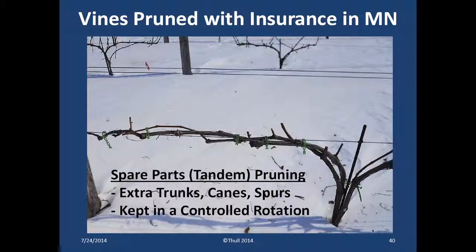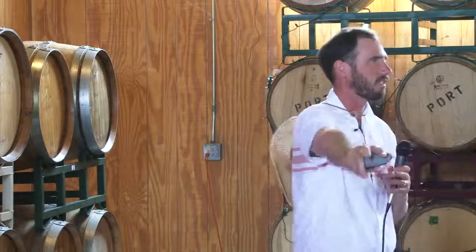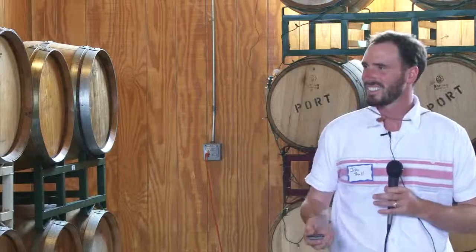If it's a good survivor and it's got good spur positions, yeah, I can go for it, but every vine has to be played with differently. So it's much more thought-processed pruning than just simply telling your guy, I want 30 buds on this vine. You really got to know what you're doing at that point. It's kind of like vineyard gymnastics or something, or acrobatics.